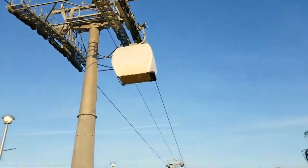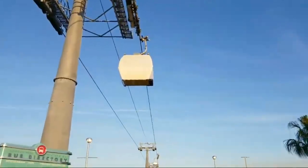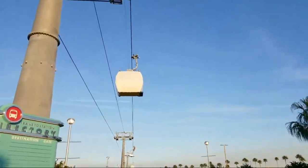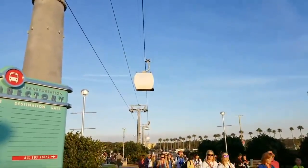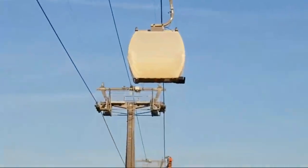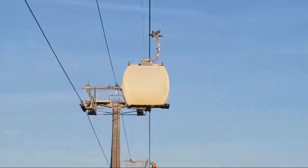And there she's going to go. Or he, whichever you prefer. And then it'll just pick up the speed. I love that. Wish I could stay here all day and watch this.